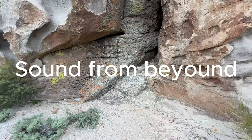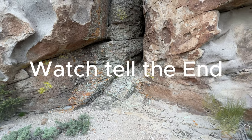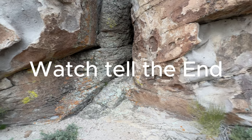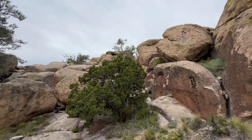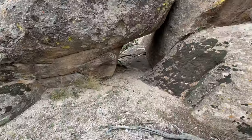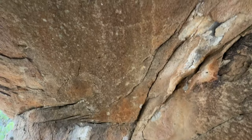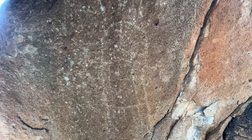Looks like up there. Now I'm down here. I'm not quite. Look. Look at that. What the hell is that? Is that crazy or what? What is that?